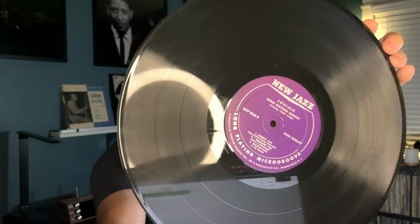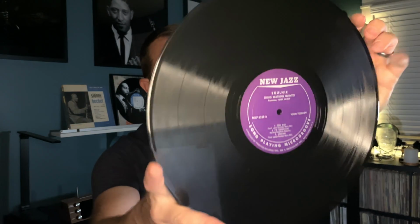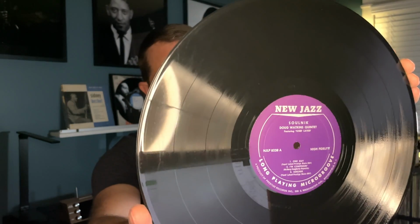But in any event, what you can see here, if it's possible to get a good look at this label in the camera, is that it is the wide deep groove, and that's kind of what I was after. Not specifically because I wanted the wider deep groove versus the narrow, because I really don't care. It's just that I was super focused on trying to find a copy that was not on recycled vinyl and that wasn't going to have some of those pressing flaws.